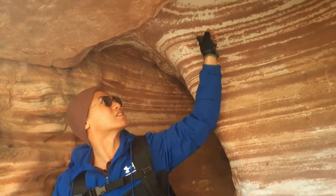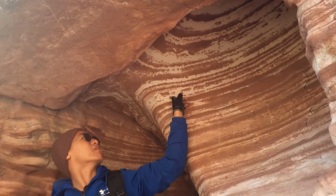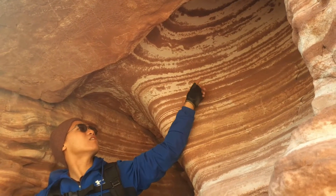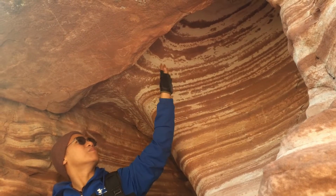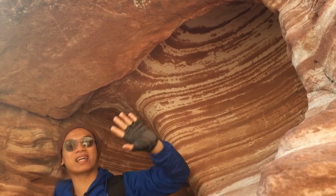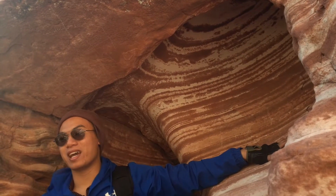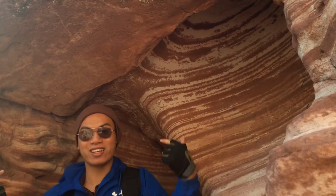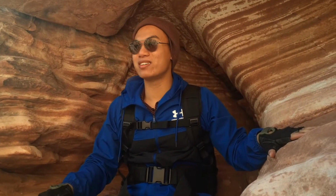Take a look at the white striation right there. Yeah, there's like a wing, a white wing around it. I don't know why they're just red and white, but it's just beautiful how these came to be. And these took thousands of years to form and develop. Hundreds of years ago, someone was probably in this place. Someone's DNA is on this, and I'm sitting in the same place as they are. And you know what? 100 years from now, someone else is going to be here.